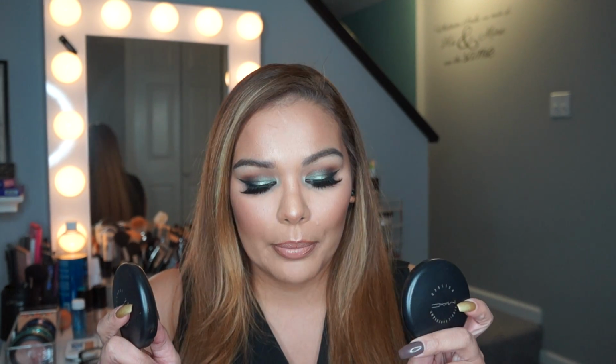So this one, the Light Plus, I use for under my eyes to set my under eye concealer, and this one for all over. And I love it. I love using this because first of all, it makes me look really natural. It doesn't make me look all cakey and powdery, and it's great for my dry skin. And another reason why is because it blurs out my pores on my nose really nicely.